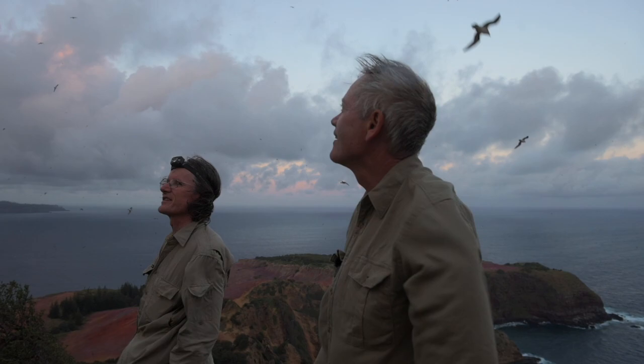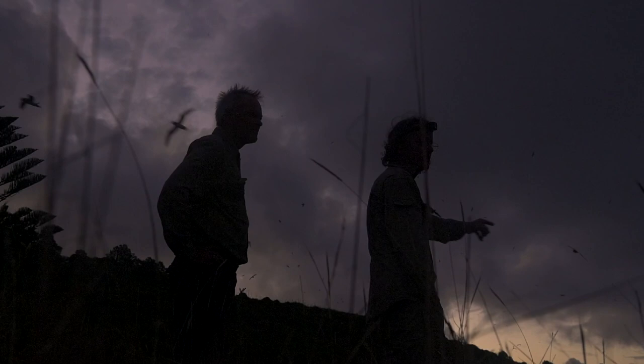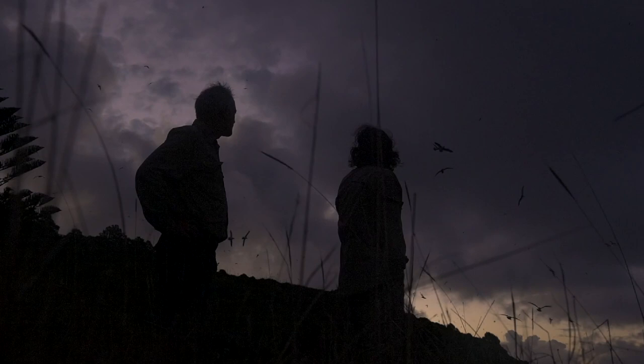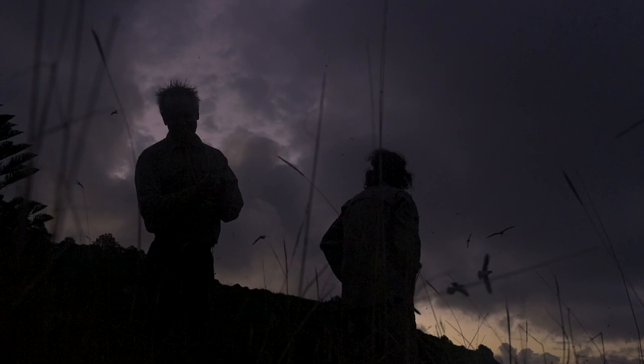These conditions are perfect. Kermadecs calling down there. Woohoo! I'm finding something whining down there. There you go. Woohoo!